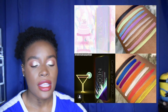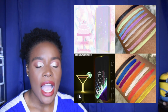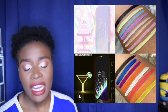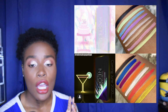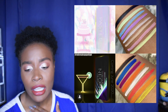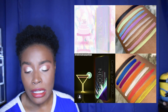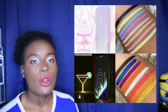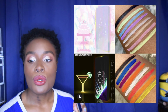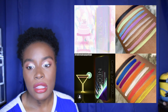The only other liners that I have truly in a pot form are my ColourPop, and I enjoy them, but they are kind of drying out. I think it actually would be beneficial for me to bring one, if not both of these palettes into my collection. They seem to be coming out June 2020, so I'm really excited to see what's going to go on. I think I'm going to wait for an influencer to post about these, and I'm just really excited for these products.